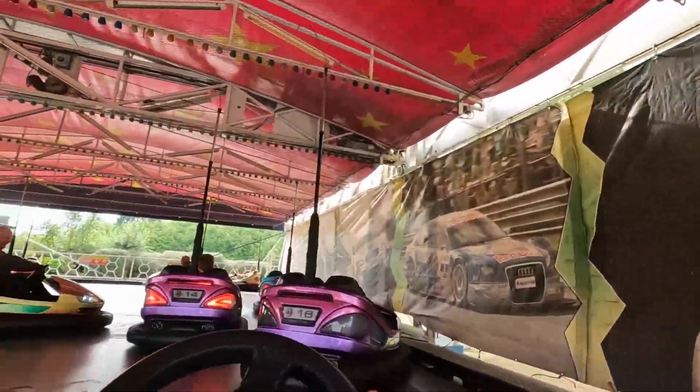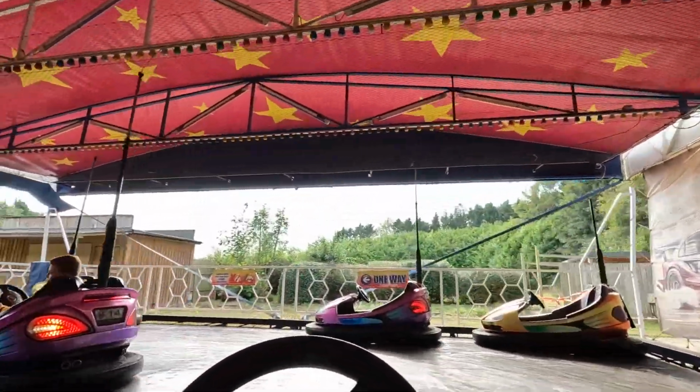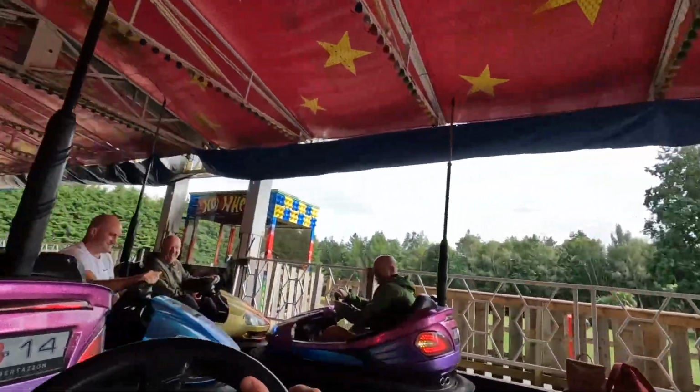It's getting towards the end of the day now though, unfortunately, here at Lightwater Valley. Just 15 minutes left of park time, so I'm going to head back over to the top thrill section and get a ride on the Dodgems. And here we go on the Dodgems then, one way round. Hey! No head-on bumping.